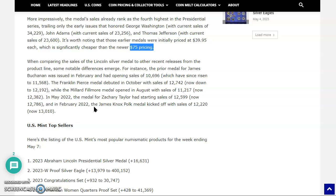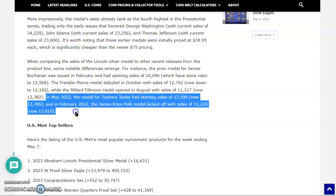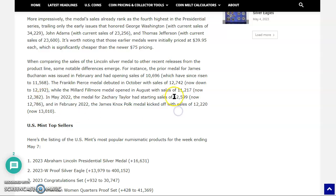It says here, the Franklin Pierce medal debuted in October with sales of 12,742, now down to 12,192, while the Millard Fillmore medal opened in August with sales of 11,217, now at 12,382. A lot of numbers here, folks. Got to digest them. In May of 2022, the medal for Zachary Taylor had starting sales of 12,599, now at 12,700.